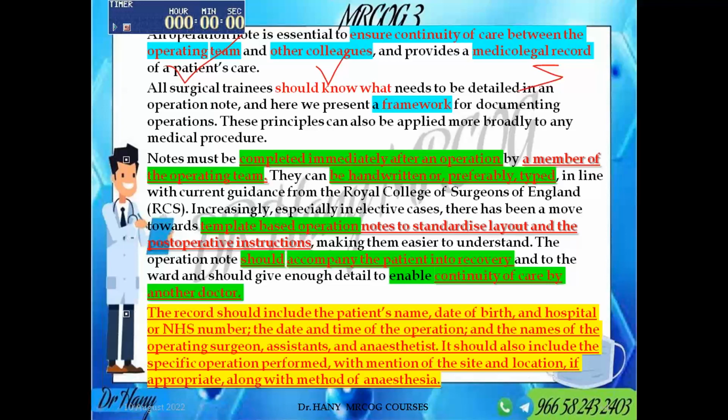It's not an ERPC, it's suction evacuation. It is not evacuation and removal of the products of conception. It's called suction evacuation. Mention the site, the location where appropriate, along with the method of anesthesia. And you mentioned it was under general anesthesia.